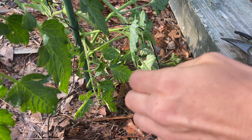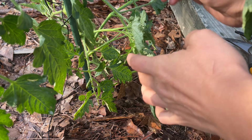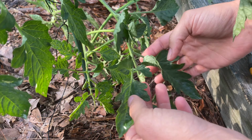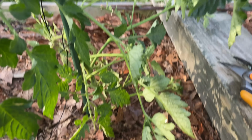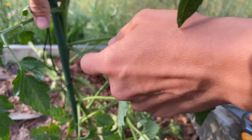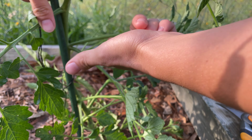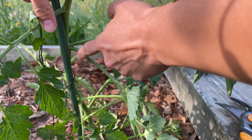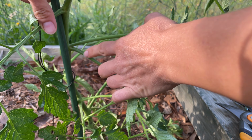So as we're looking at the bottom of this plant to see what's touching, we see all these leaves down here, and this is from a stem, if you can see that. Here's that joint, so this is the sucker that's going to produce fruit. This is a leaf, and it's going down towards the ground. It's touching the ground, so we're going to trim this one off.